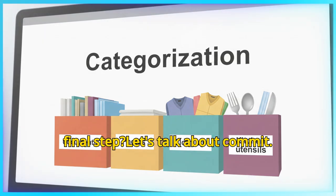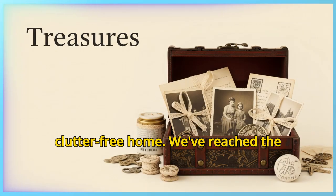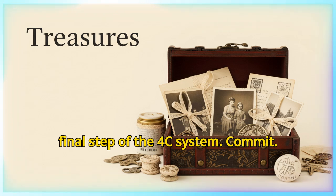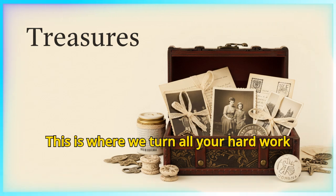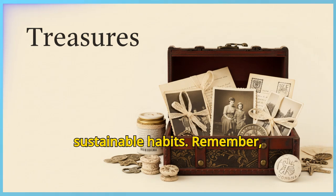Let's talk about commit. Step 4. Commit. Simple habits for a clutter-free home. We've reached the final step of the 4C system: commit. This is where we turn all your hard work into lasting results by building simple, sustainable habits.